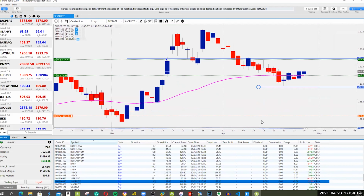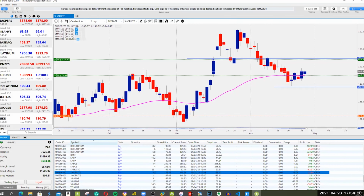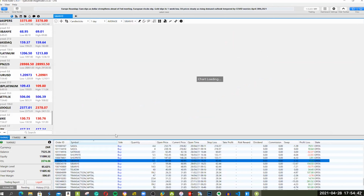ShopRite looking fairly good. Nice doji candle there. Nice breakthrough of the 50-day exponential moving average. Looking like it's staying above it. So once you get a close through that 152, 153 level, I'll add to the position and trail my stop to around that 143 level from that 133 level. Liking ShopRite quite a bit. Holding that 50-day exponential moving average. So those who buy dips, this looks like a nice dip there on ShopRite.